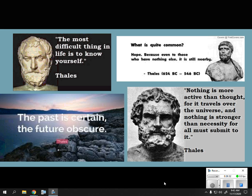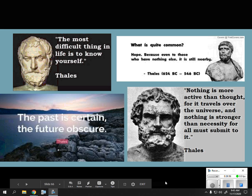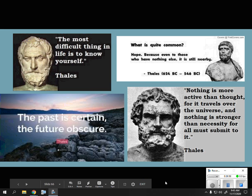"The most difficult thing in life is to know yourself. What is quite common? Hope, because even to those who have nothing else, it is still nearby. The past is certain, the future obscure. Nothing is more active than thought, for it travels over the universe, and nothing is stronger than necessity, for all must submit to it."